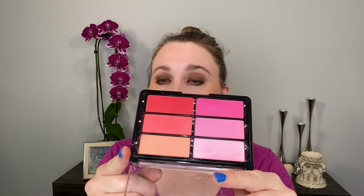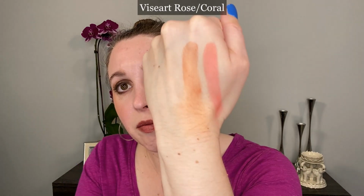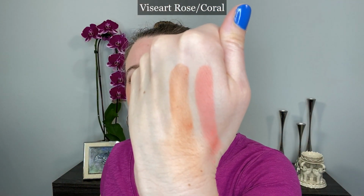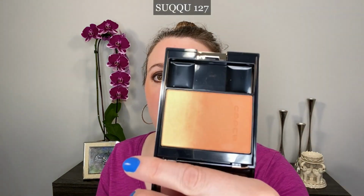All right, so I don't have a lot of blushes like Autumn Mood. I don't really wear orange blush too much. So the first thing I thought of is actually this Viseart palette. This is the Rose Coral blush palette. And we're gonna go ahead and swatch this top shade. Let's see how this, we'll put this on this side. So this is the Viseart. You can see the Viseart is definitely much more of a coral compared to the more pumpkin peach shade of Autumn Mood.